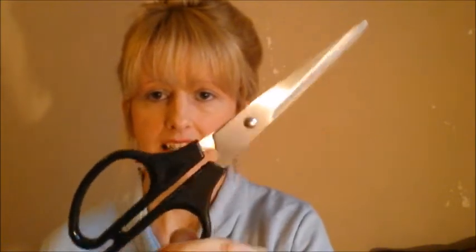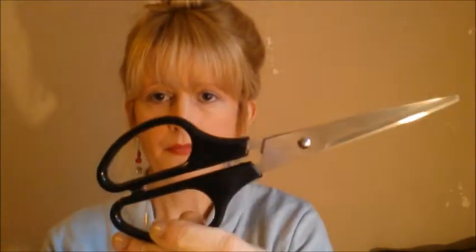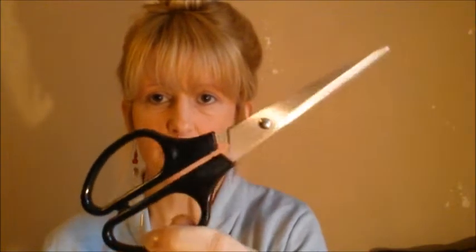So yeah, anyway, then I have regular scissors for cutting out paper. Again, pretty straightforward. These are just cheap ones that I got from the stores that sell things for really, really low prices. So I got a few of those.